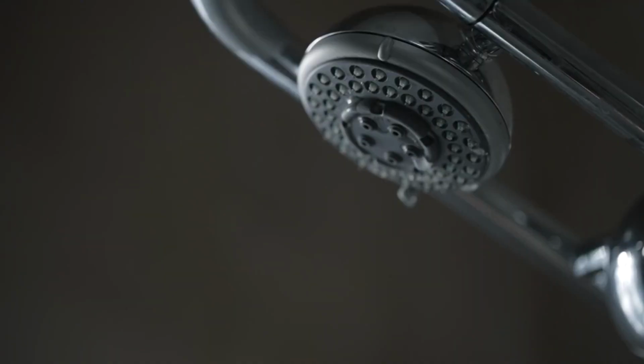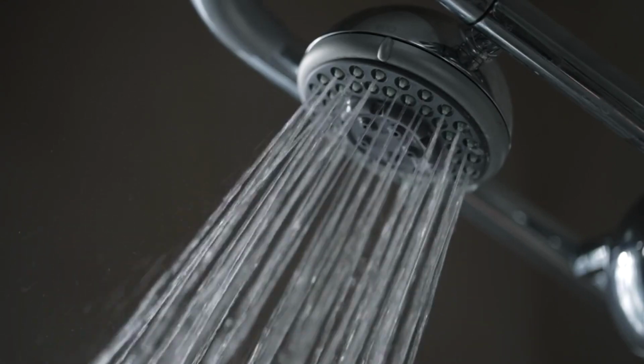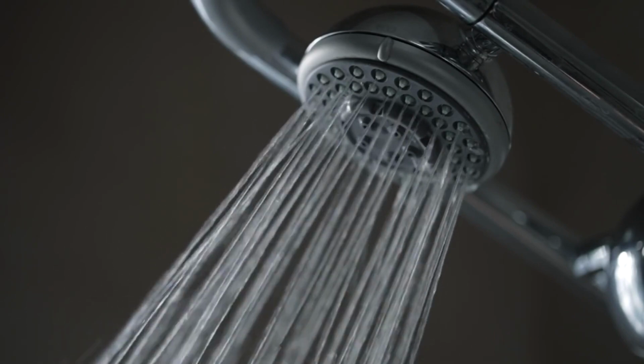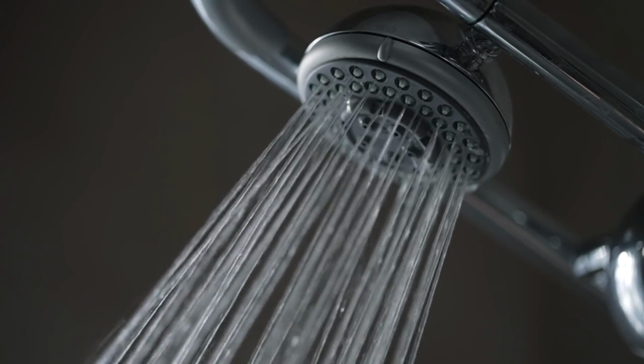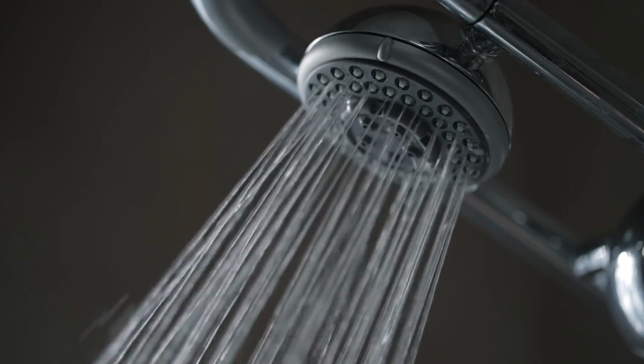Clean faucet aerators and shower heads. Maintain smooth water flow by cleaning mineral deposits from faucet aerators and shower heads. Eliminating these deposits ensures optimal plumbing functionality and prevents disruptions in water flow, contributing to a more efficient and enjoyable bathing experience.